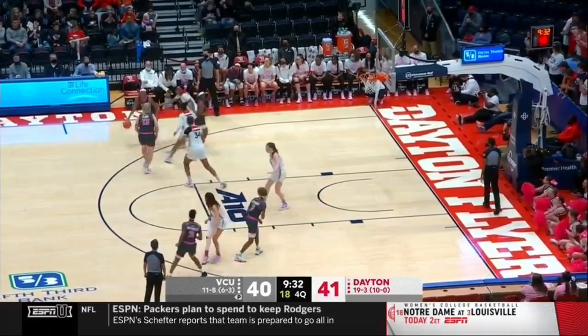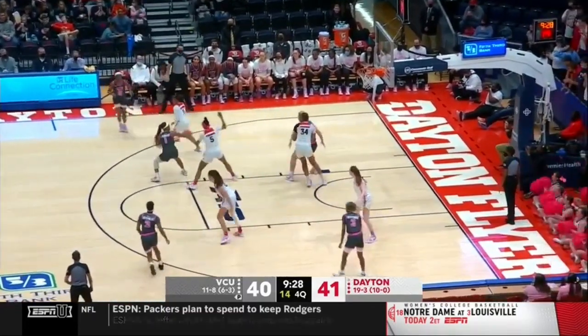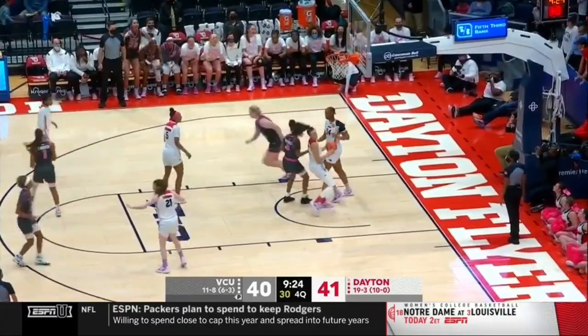A couple of ties. I mean, it was Dayton most of this game. They led by as many as 13. VCU came back in the third quarter, but now Dayton has responded.